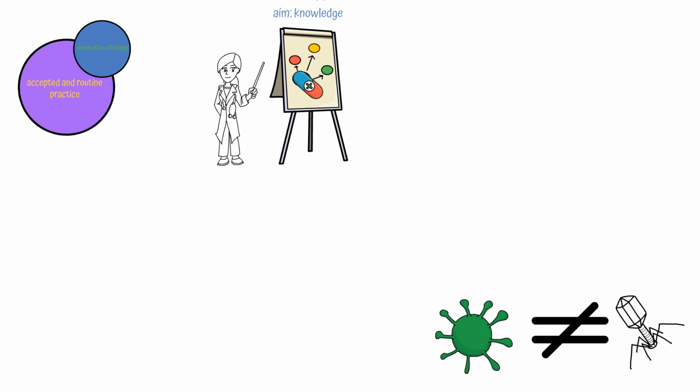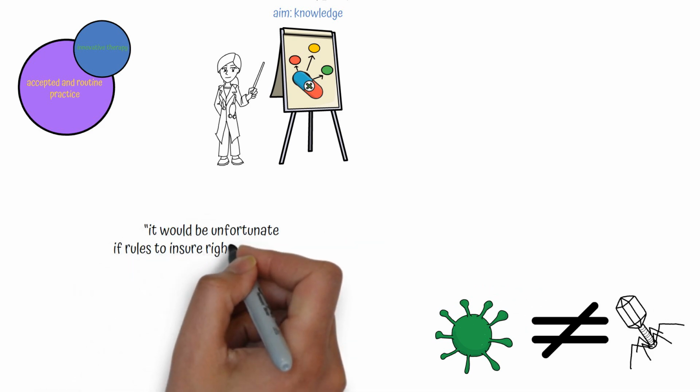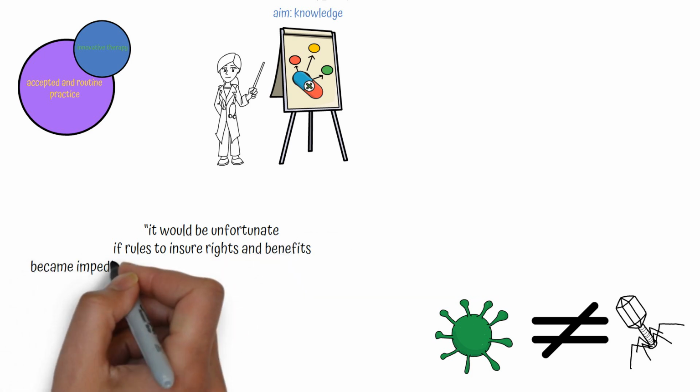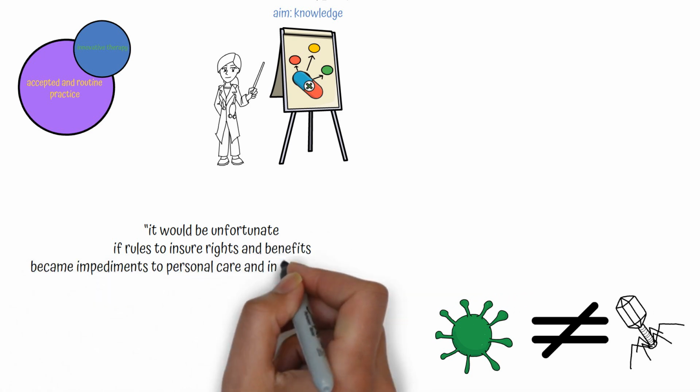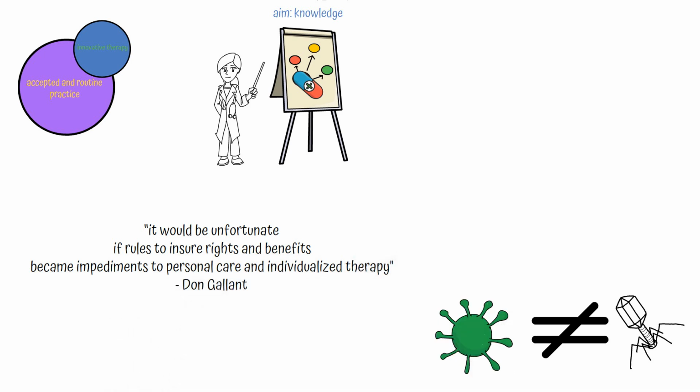In this sense, Don Gallant, a psychiatrist, would agree with you. He argues that it would be unfortunate if rules to ensure rights and benefits became impediments to personal care and individualized therapy. But, he says, accountability is needed both ways, both for doctors who have fallen behind the boundaries of science and those who want to rush ahead.